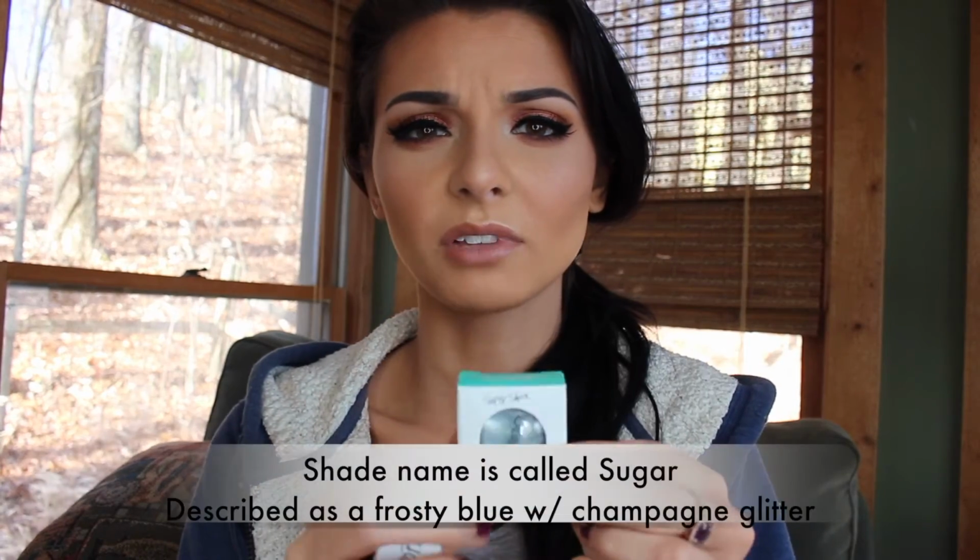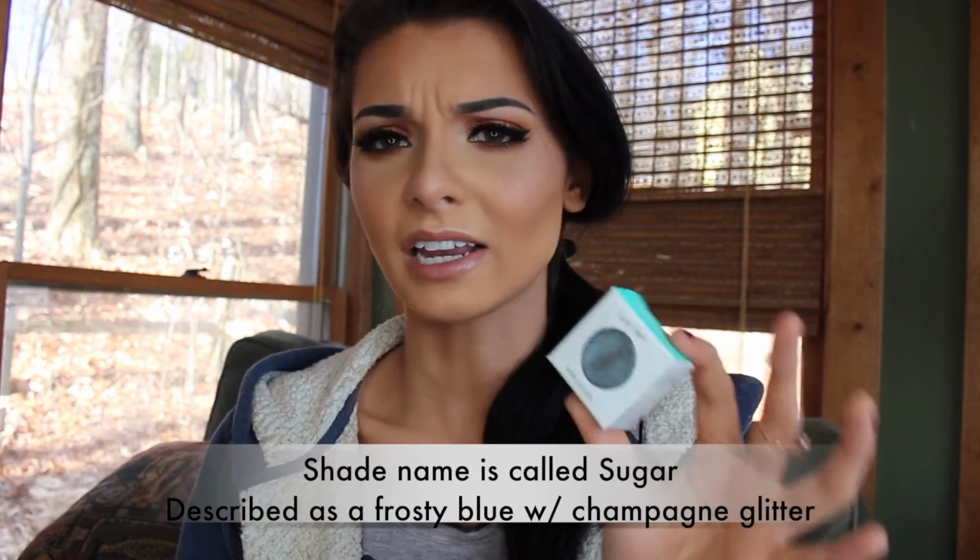And then the other two shadows are just their regular SuperShock Shadows that they are known for. The two shades that I have, this one is a really intense metallic, almost like duochrome bright hot pink, and it is called Slave to Pink. And then the other one is almost like a dirty blue. It's kind of like a silvery blue, but it has like a golden sheen to it. It's a really unique shade, so I'm excited to play around with these.